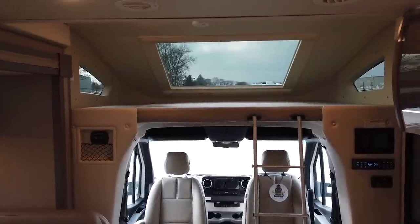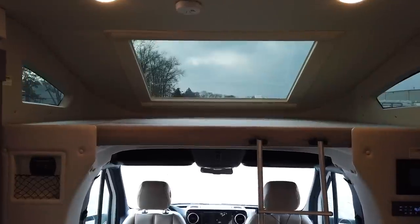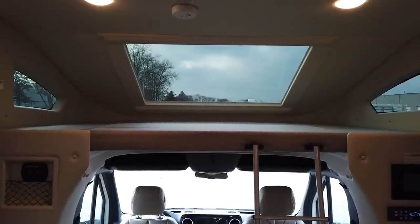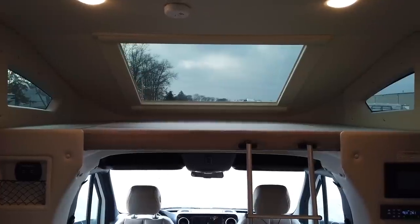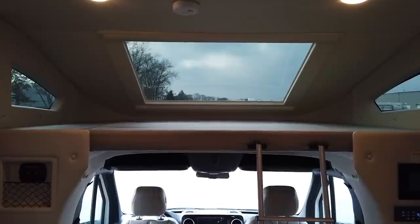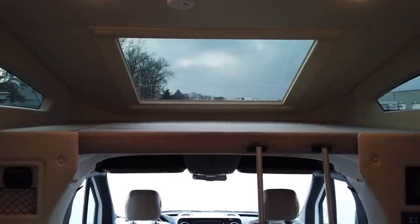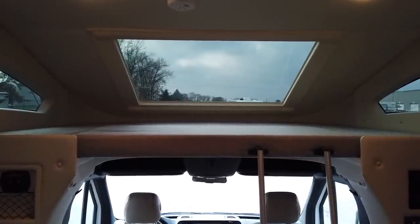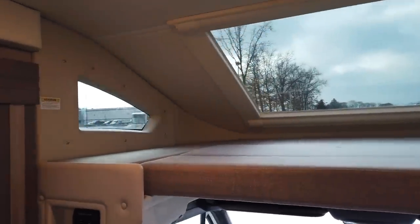I wanna start out front because Thor has knocked it out of the park with this overhead bunk. With the automotive windshield and the side view windows, you get a ton of natural light in this motorhome, eliminating any claustrophobic feeling you would normally get on a smaller motorhome. So whether you're parked up in front of a cool campsite or you just want to fall asleep and watch stars at night, you get that ability here. And you do get a power shade on that front windshield, and you do get side curtains on the side windows, so you can fully close that off as well.